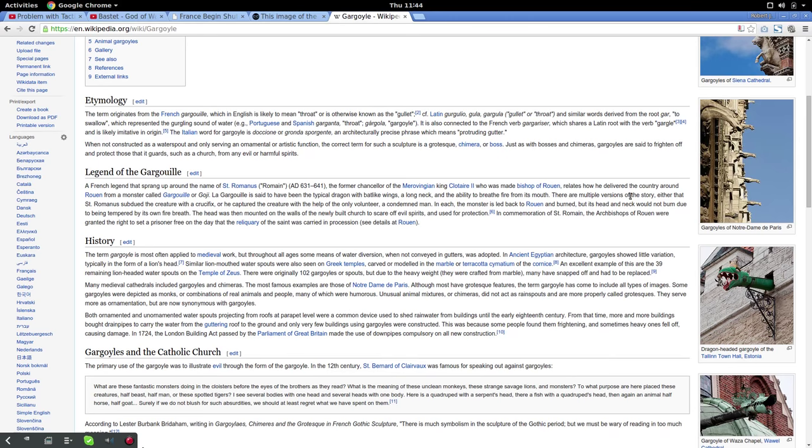There are multiple versions of the story, either that Saint Romanus subdued the creature with a crucifix, or he captured the creature with the help of the only volunteer, a condemned man. In each, the monster is led back to Rouen and burned, but its head and neck would not burn due to being tempered by its own fire breath. The head was then mounted on the walls of the newly built church to scare off evil spirits and used for protection. In commemoration of Saint Romain, the archbishops of Rouen were granted the right to set a prisoner free on the day that the reliquary of the saint was carried in procession. See details at Rouen.